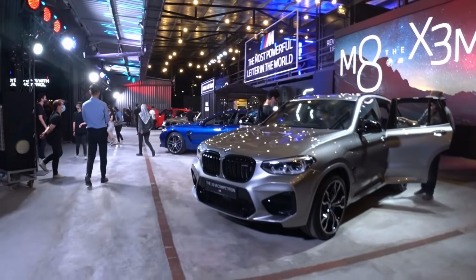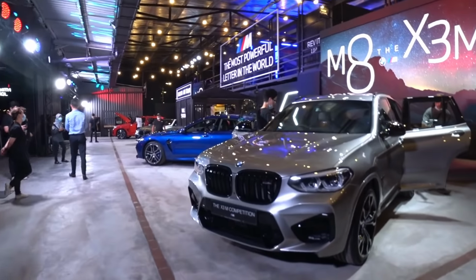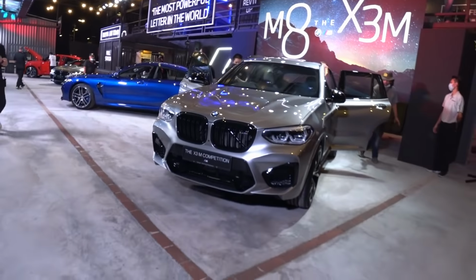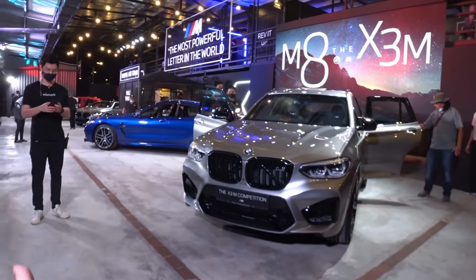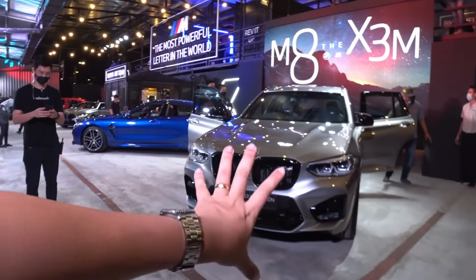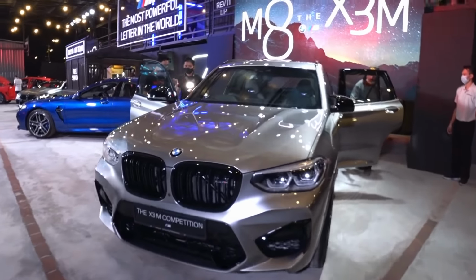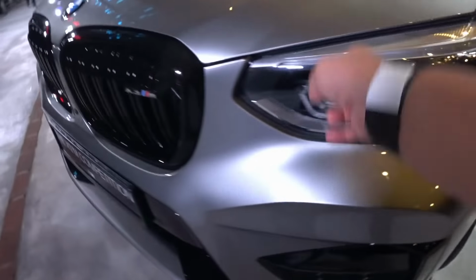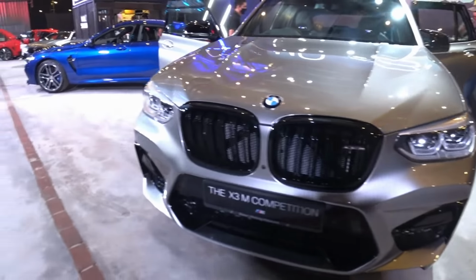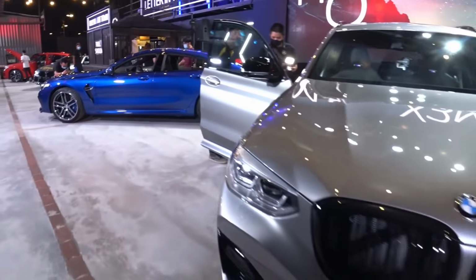Let's start off with looking at the X3 M Competition, and the first thing you see differentiating it from the regular X3. Of course, in Malaysia, the regular X3 comes in Luxury Line trim, so the difference between this and the regular X3 is very significant. The X3 M gets the higher spec BMW adaptive LED headlights, fully blacked out grilles, and a very aggressive front bumper with a piano black finish.